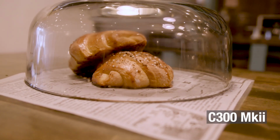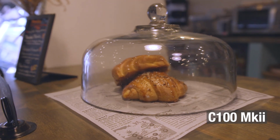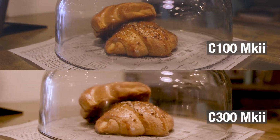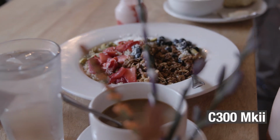Now I will say I have noticed that in mixed lighting scenarios, the C100 tends to actually yield better color results. I'm not sure why this is, but the 300 really struggles to recover accurate and pleasing colors in a mixed lighting scenario. But if you can control the temperature of the lighting, the C300 is by far the way to go here. Sharpness, colors, and dynamic range really set the C300 apart as a professional image.